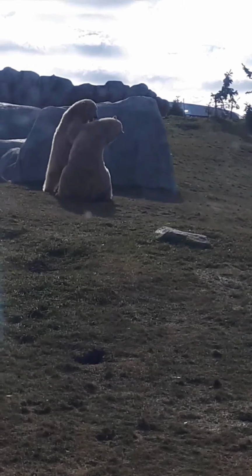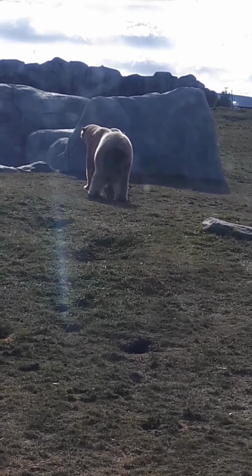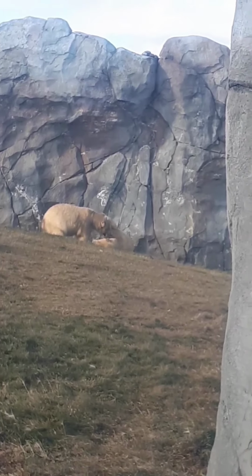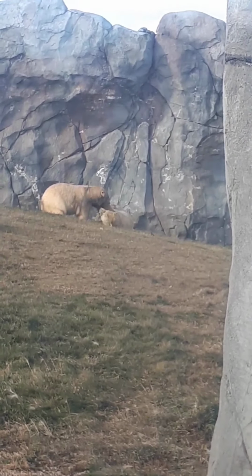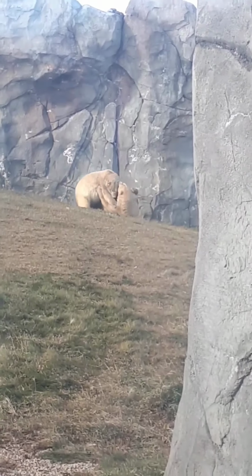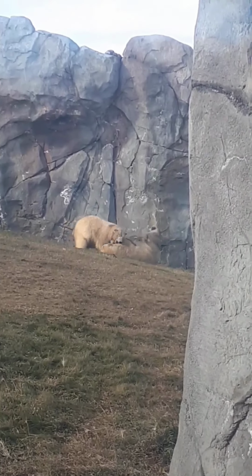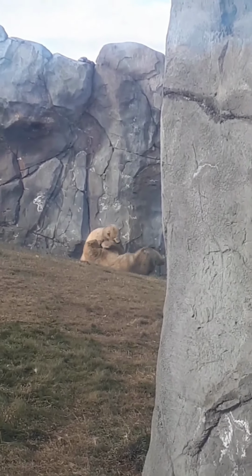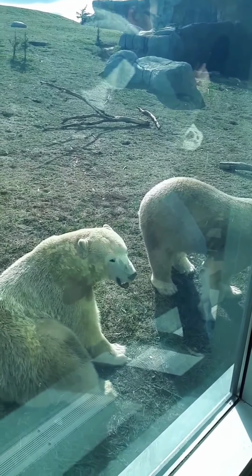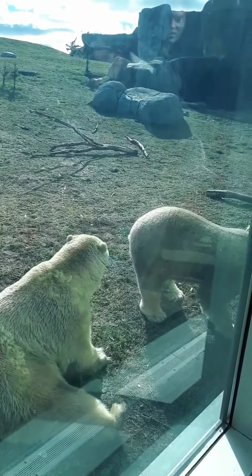Yeah, they're dancing. Two polar bears playing. Polar bear.